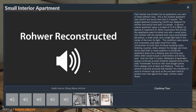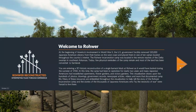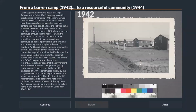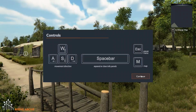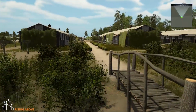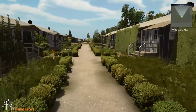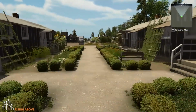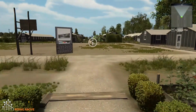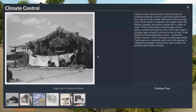At any point, you can exit the guided tour mode and explore on your own. Let's go ahead and launch the self-explore mode. In self-explore, you're able to use traditional gaming controls to walk around. You can access all of the information available in the guided tour by interacting with the information point.